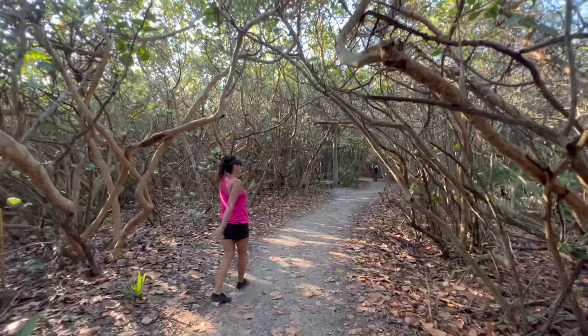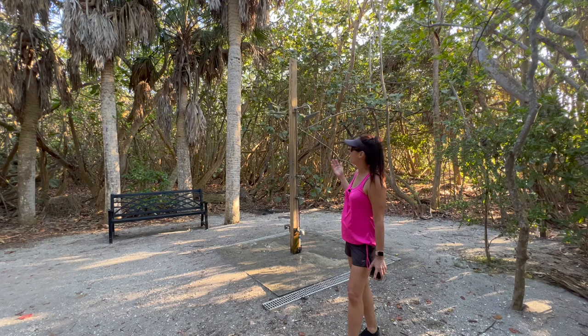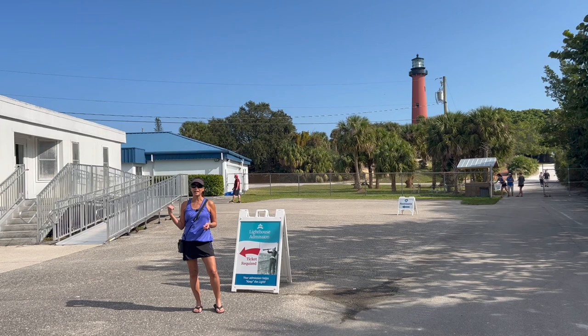The path in and out to the beach here at Blowing Rocks Preserve has this nice shaded path with benches along the way. At the end of your day at the beach, there are showers available for you. I am now at the Jupiter Inlet Lighthouse and I'm going to head on up to the lighthouse. But first I have to purchase some tickets and those are available at the gift shop. So let's head on in.